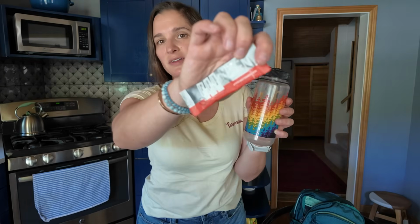Also for hydration, I usually bring a small water bottle. This is basically a liter, and that's just water in my hydration bladder. In this little thing, I will put in an electrolyte. And these are my favorite electrolytes, the Element electrolytes. I like all of the flavors, basically.